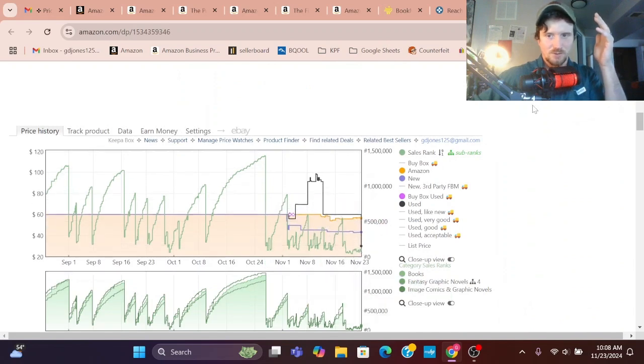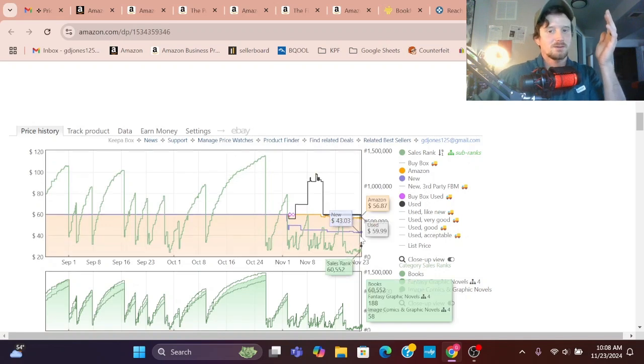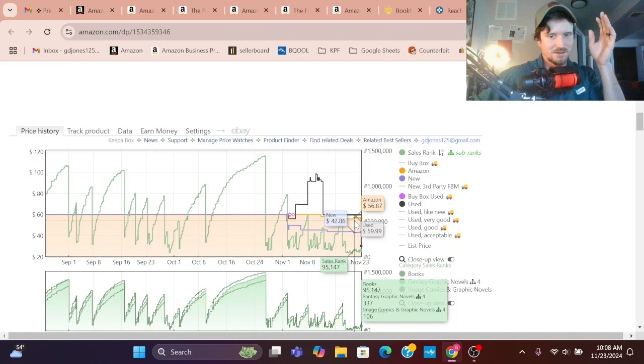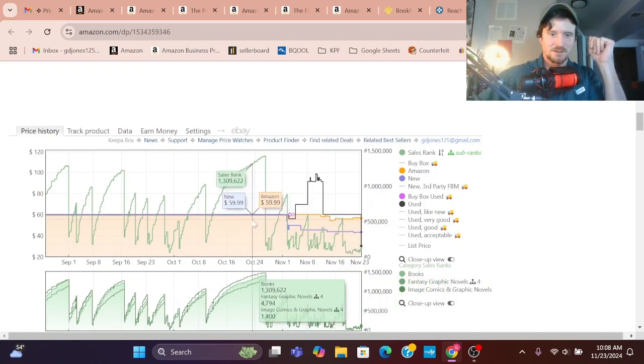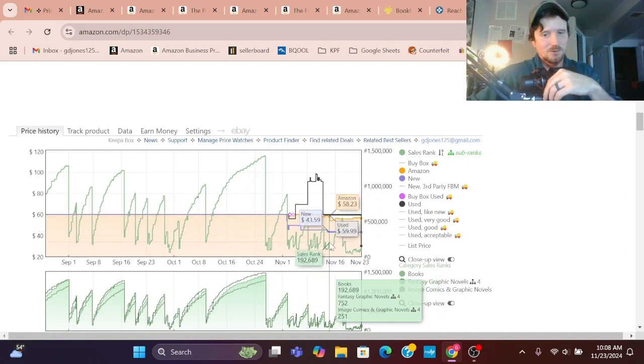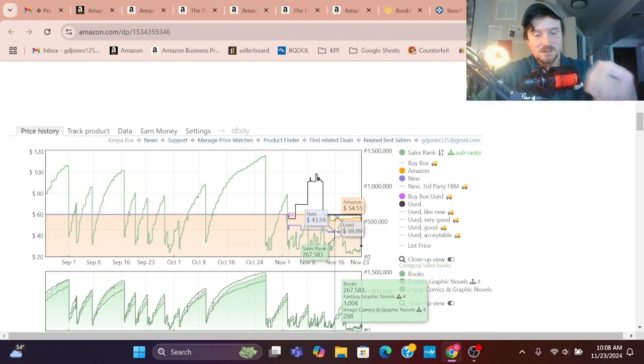Like right now, the price is at $29.99 plus $3.99 shipping, which looks like the highest I could probably get is just under 50, somewhere in there, because Amazon's the top. I can't price above Amazon. So this isn't really a great book. You might be able to squeeze a little profit out of it, but it's not amazing.